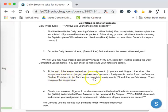Now, once you have your completed assignment, I'm not taking any papers this year by hand. They all have to be put into Schoology. That's another one of the safety things. So all of your assignments have to be submitted through Schoology.